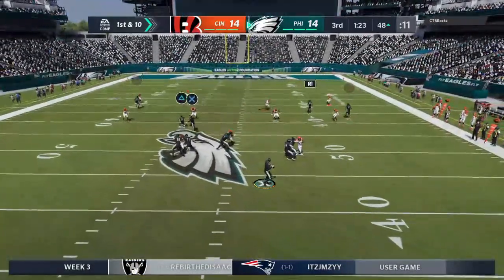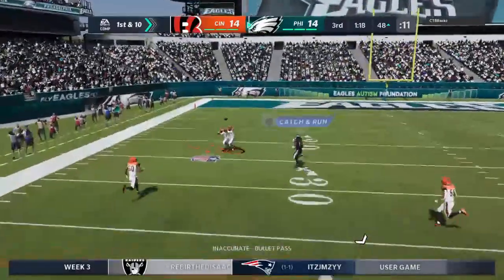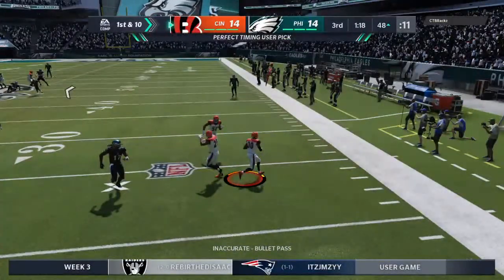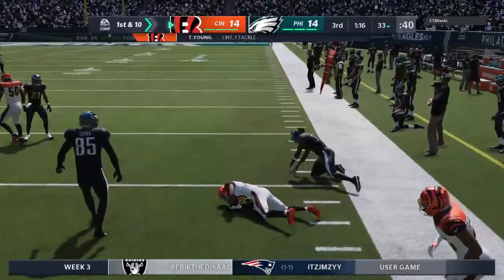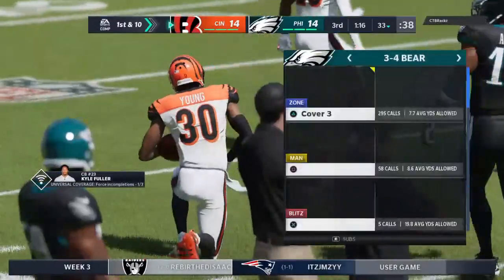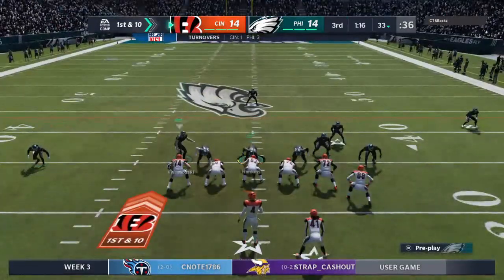They go back to the air here after the INT on the last drive. And he's going to be intercepted a third time. Picked off by Tavon Young. And he's able to get it back to the 33-yard line. Certainly not what he was hoping for, Charles. That's now 3 interceptions in this ballgame.